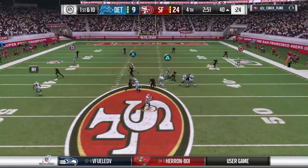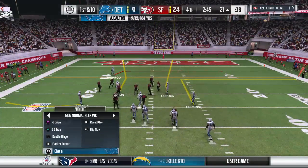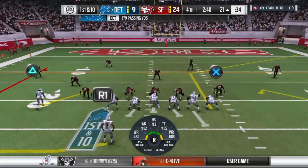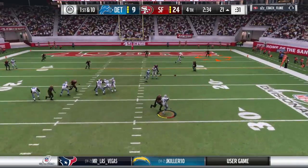Now Dalton with a 1st and 10. The completion good. This is Eric Ebron. And he's going to get this down near the 20-yard line. And the play goes for 19 yards. Gives him a new set of downs. And they're going to speed things up here. On 1st and 10, here's Andy Dalton.